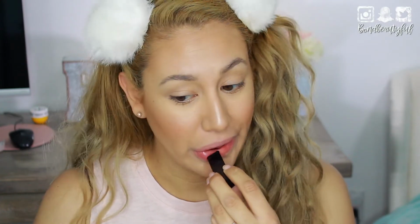After I do that, I use the LA Colors Cheek and Lip Tint. I love this so much. You can put a little bit on your cheeks if you want a little bit of color. I just grab it with my finger and I dab it on. And then I grab a little bit and dab it on my lip. I finish off the lip with lip balm. This one is from LA Colors and I got this from the Dollar Tree.